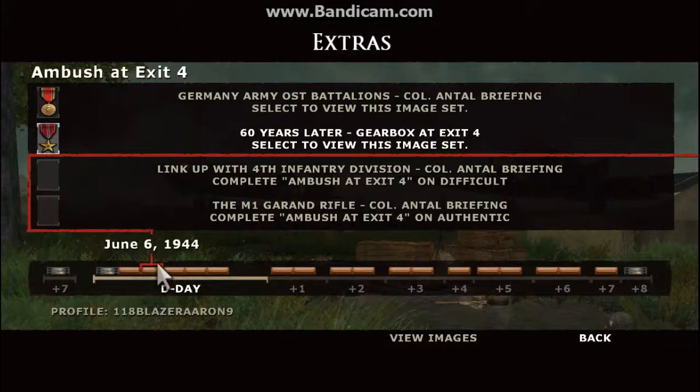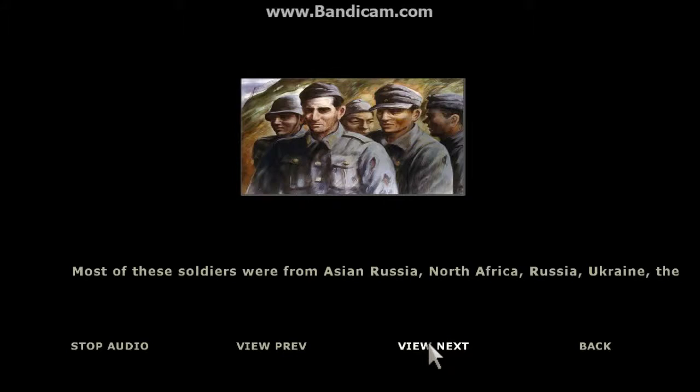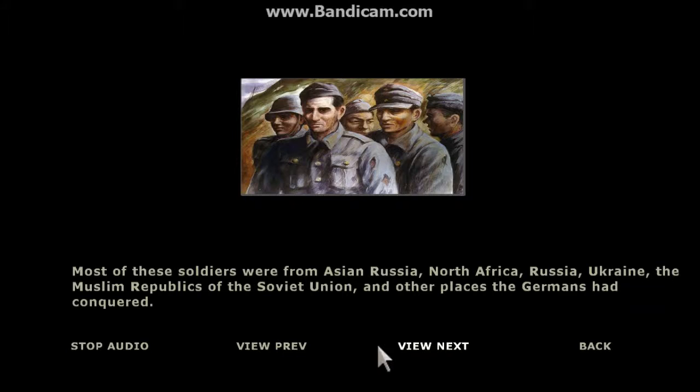Ost battalions, from the German word Ost, or East, were troops drafted into German service from prisoners captured from the Soviet Army. Most of these soldiers were from Asian Russia, North Africa, Russia, Ukraine, the Muslim republics of the Soviet Union, and other places the Germans had conquered.